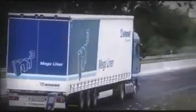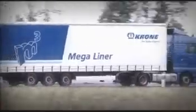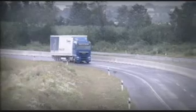The Megaliner is both a specialist and an all-rounder in a single vehicle. An innovative trailer with reliable components and ingenious details, optimally equipped to meet the demands and requirements of the transport industry day after day.